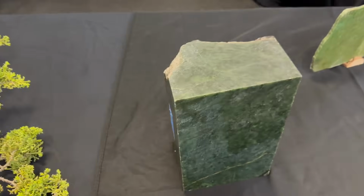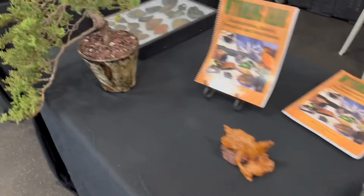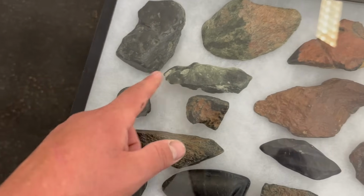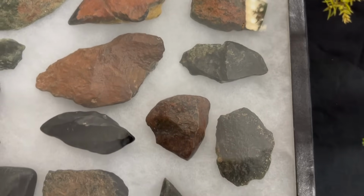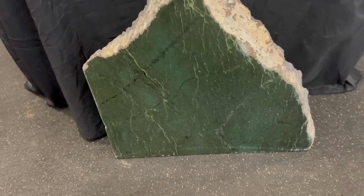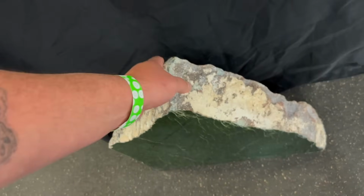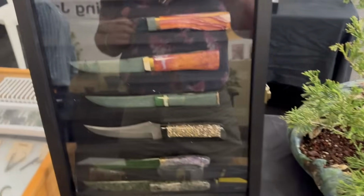Can't wait to go to the Monterey Jade Festival next month. 35.6 pounds for that big block. Looks like they might be for sale. I have a few wind slicks. I really love them. Look at that. Oh, that's great. Roughly polished. That's awesome. Just do not touch. That is right.